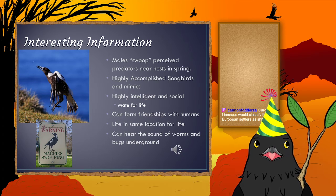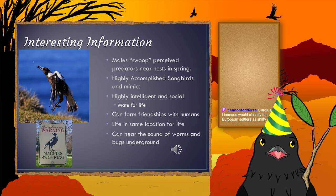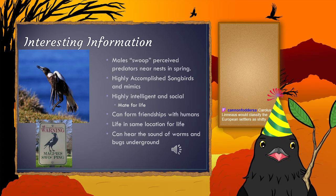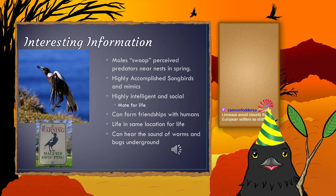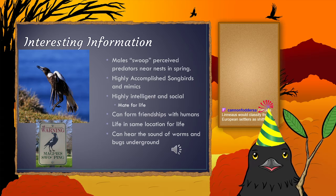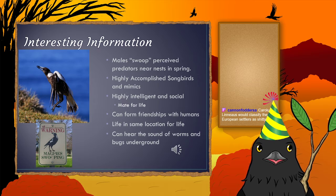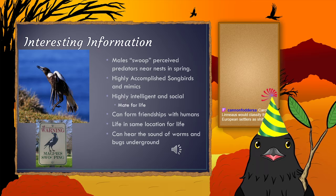It's actually not that common for the species, but 10% of a species that has tens of millions of birds, well, that's still millions of swooping birds. So, yeah, if you're in Australia, and actually in New Zealand now, they were introduced in New Zealand. They're actually considered an invasive species in New Zealand, but they're there. So, yeah, this time of year, watch your head.